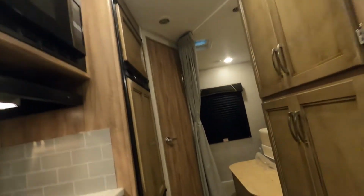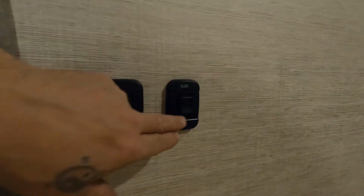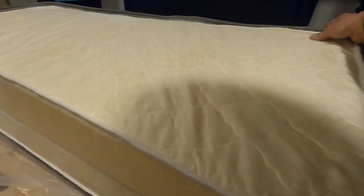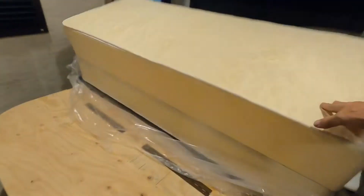Let's head to the back of the unit. Your other slide control is back here for the bedroom. Just make sure that when you close up, you flip your mattress up. See, it flips down. Make sure you flip this up when bringing your slide in.